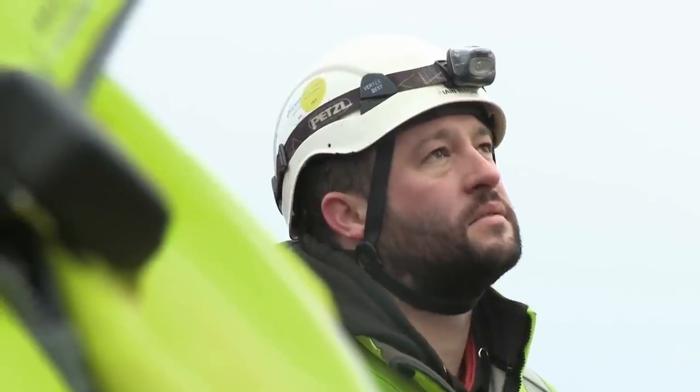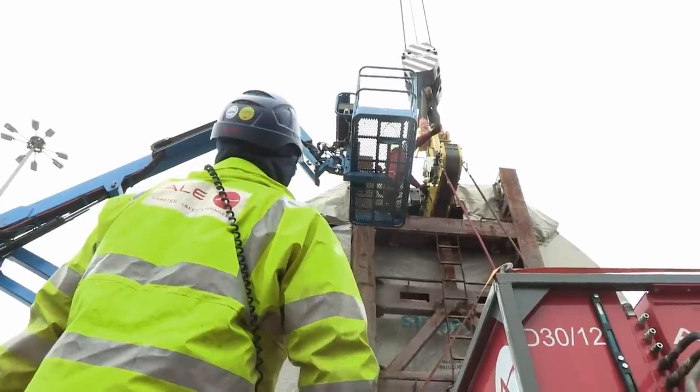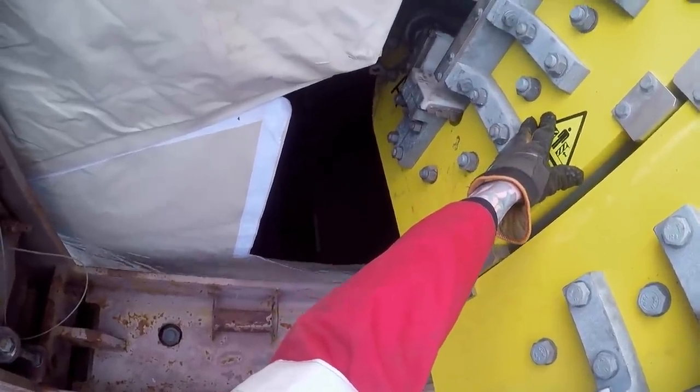It's a major setback, putting the whole loading operation in jeopardy, leaving the wind turbine towers stuck dockside. Something's not right, just not playing ball.